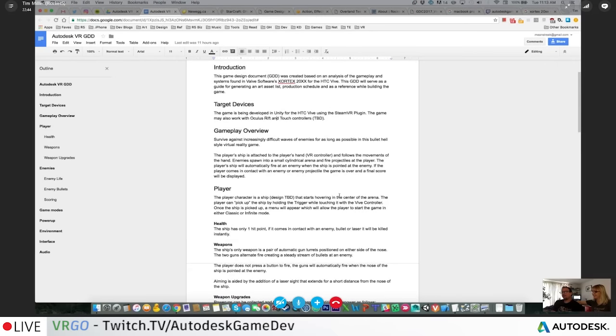The document is going to describe things like, as you can see, it starts out with the target devices. We set up ahead of time what we were going to make this game for. When we talked to you before, we knew we wanted to make the game in Unity. We decided it's going to be for the HTC Vive because we want to take advantage of controllers in the hand. Valve has already released some pretty nice plugins for Unity, so it's already pretty easy to get started.